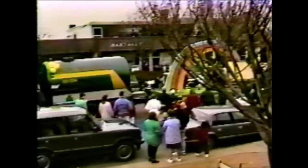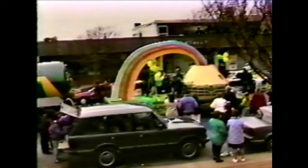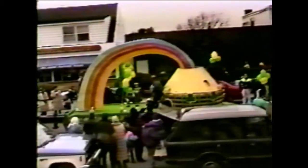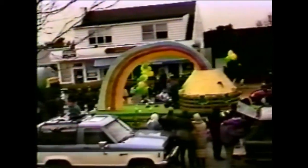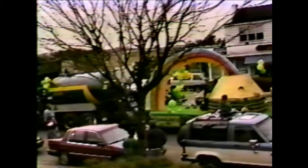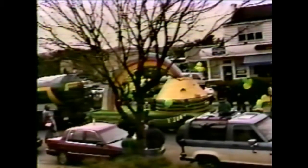Now we have a honey truck pulling a flatbed with a precast cesspool on it. It says on the truck, the grass is always greener over the septic tank. What are they insinuating? That Montauk is a cesspool? Is that the message here? And that everything started in a mess in a cesspool, even with the rainbow coming out of the cesspool?